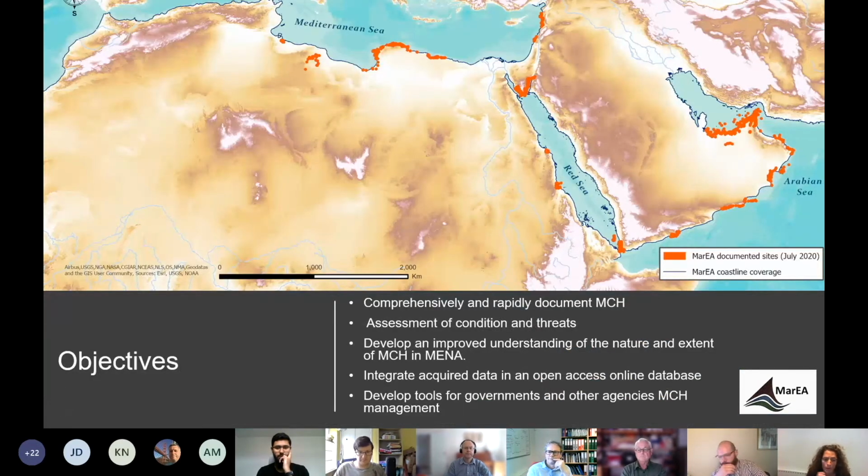Our objectives mainly are to comprehensively and rapidly document maritime cultural heritage across the region. This will enable us to focus on areas at risk, areas that need on-ground surveying or fieldwork. And so we do undertake fieldwork and surveying, and we work closely with local regional partners, depending on the needs that appeal to them.